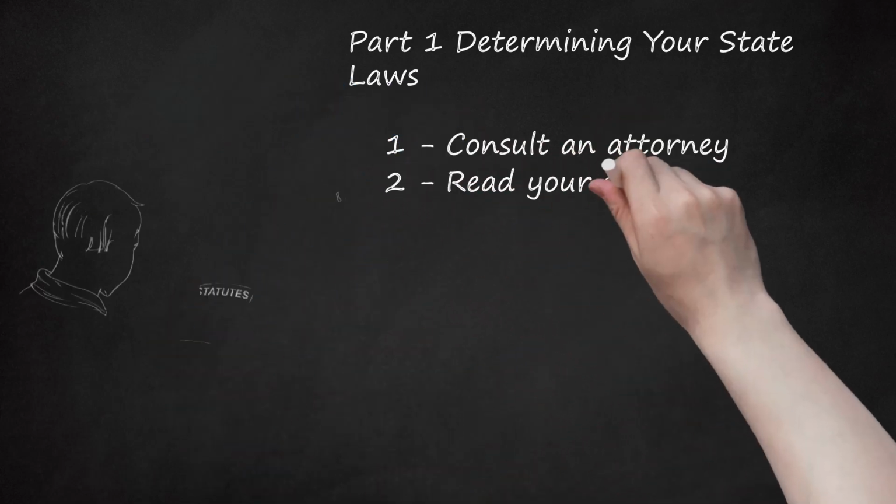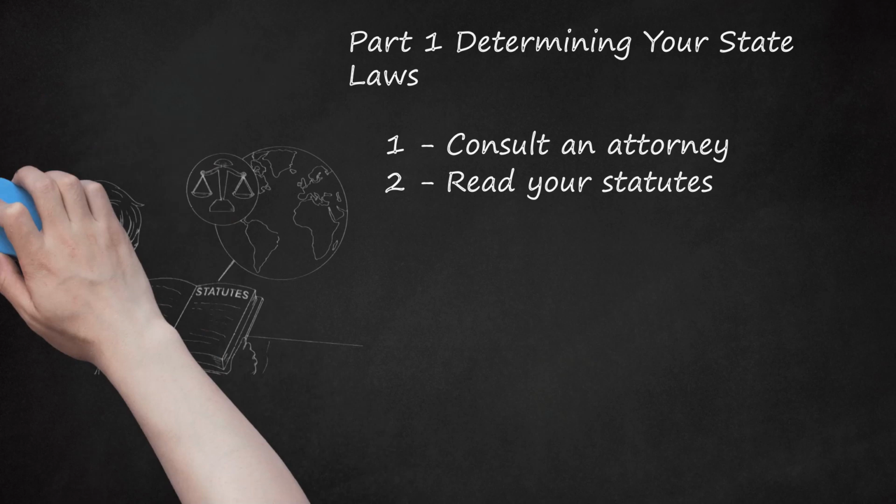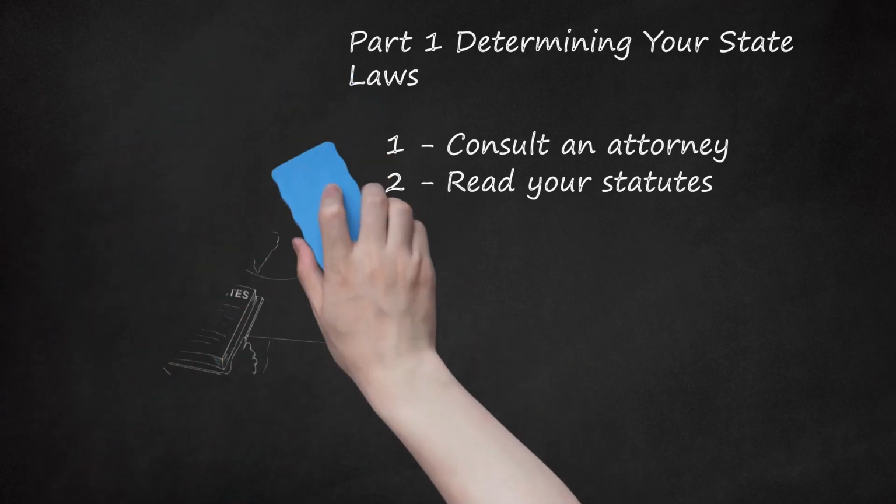2. Read your statutes. Your state's statutes will tell you how the legislature wrote the laws that the judge is supposed to follow. You want to read the statutes pertaining to domestic relations or spousal support. You can usually find a link to the statutes from the websites of your legislature, your state's highest court, or the governor's office. These statutes should tell you the types of alimony recognized in your state, the requirements for each type to be ordered, the conditions under which an alimony award can be modified.